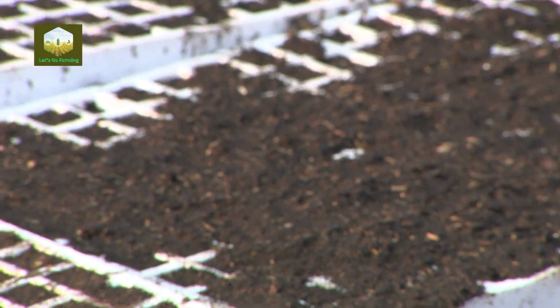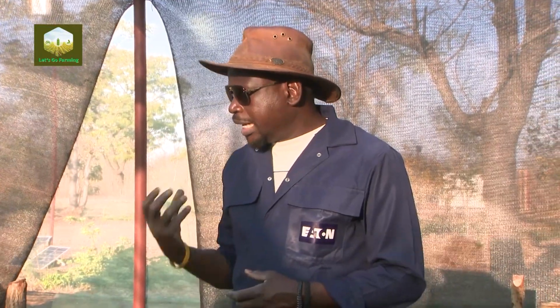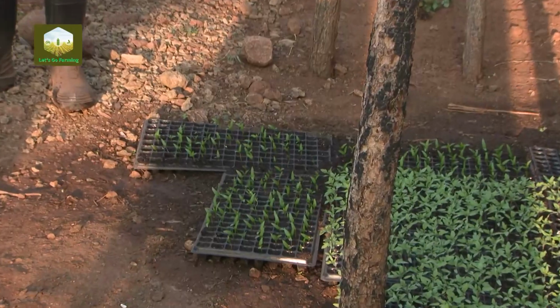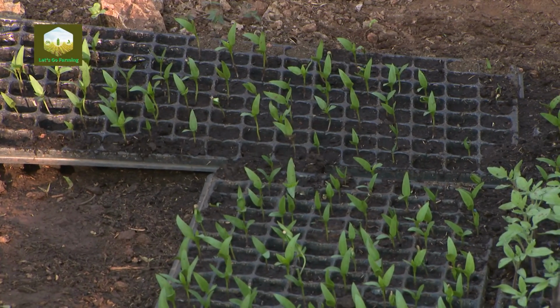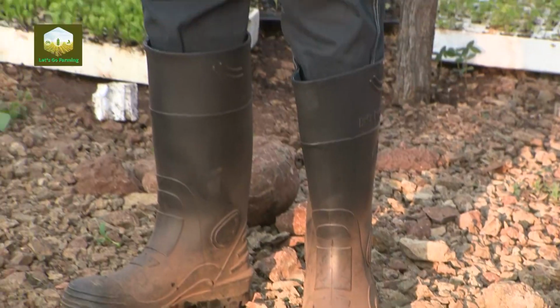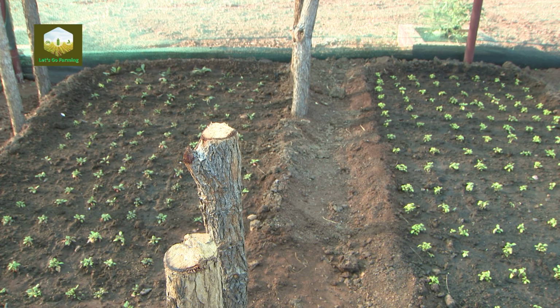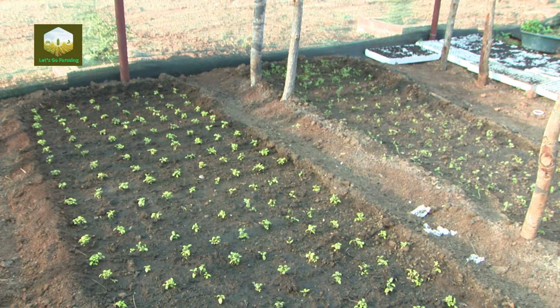We use what is called a growing medium. It's a very rich kind of soil. It's also very organic. It helps enhance growth for a plant, and the plant grows quickly with the rightful nutrients that it needs. Our idea is to make sure that all the herbs are actually grown from this particular greenhouse. And this is the reason why we have those beds over there where we have actually planted parsley, we've planted coriander, and we've planted the lemon balm.